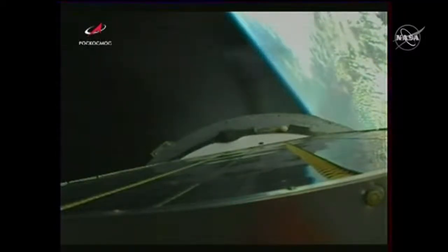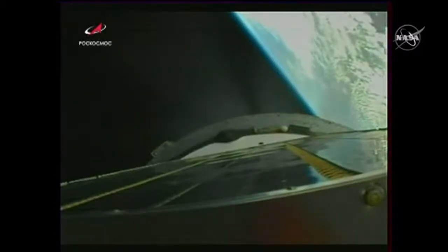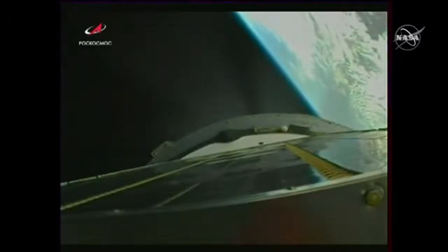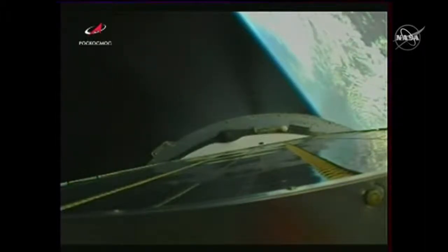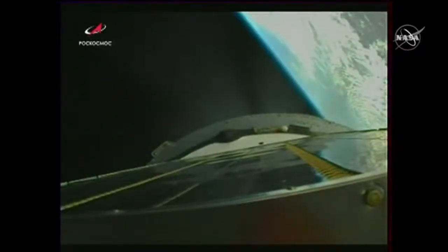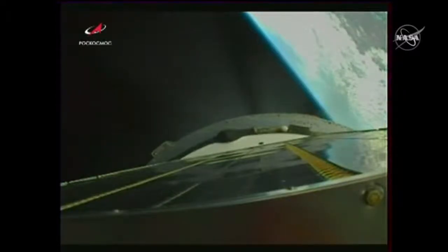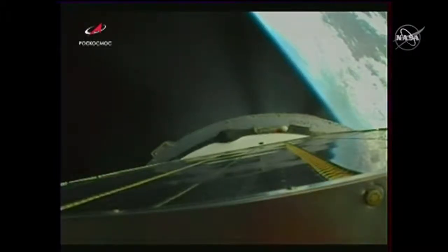The stage structures are functioning nominally. Now in the final minute of powered flight, the Soyuz 2.1a booster. Coming up soon, we'll see third stage shutdown and separation. 90 seconds into the flight. Vehicle stabilization is running nominally and everything is good on board. We'll look to confirm good orbital insertion, essentially confirming that the spacecraft is in the intended altitude and the intended orbit.